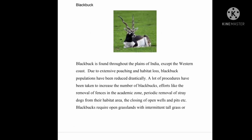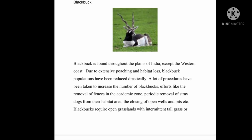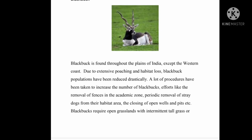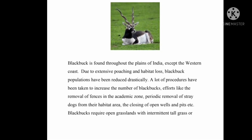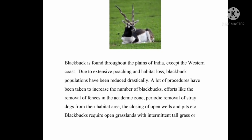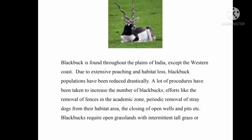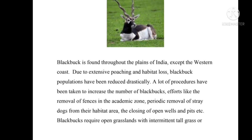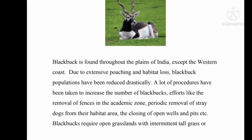Blackbuck is found throughout the plains of India, except the western coast. Due to extensive poaching and habitat loss, the blackbuck population has been reduced drastically. A lot of steps have been taken to increase the number of blackbucks. Efforts like the removal of fences in the affected zone, periodic removal of stray dogs from the habitat area, the closing of open wells and pits, etc. Blackbucks require open grasslands with intimate, tall grass.